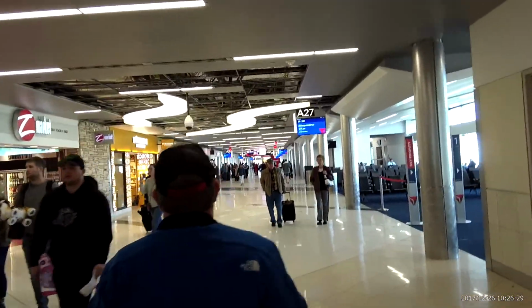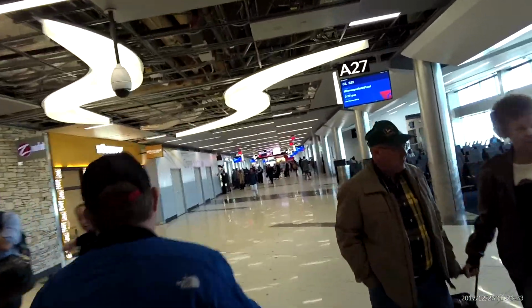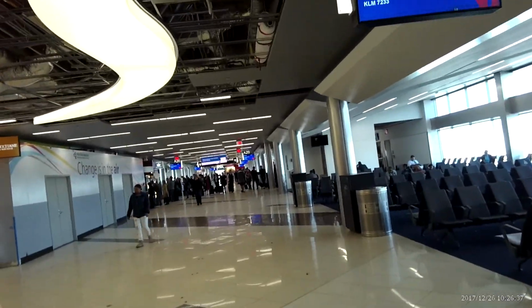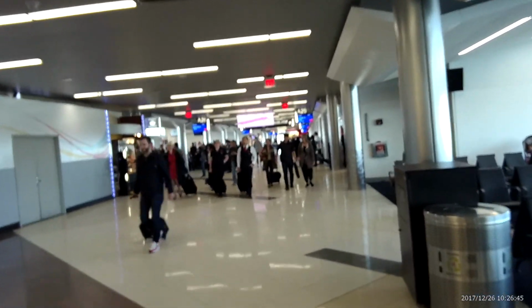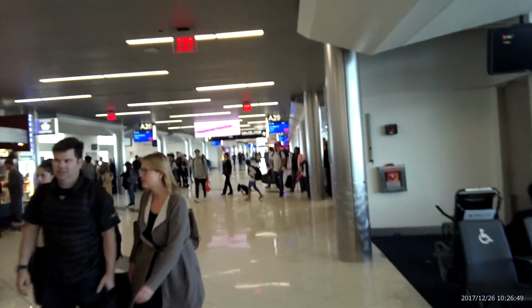You should be able to go from any one place in the airport to any other place in the airport in less than 15 minutes on average. Of course, it might take a little longer in some cases. It depends on how fast you walk. You might walk faster than I, or you might walk slower normally.